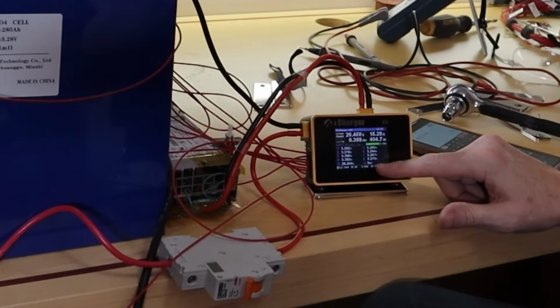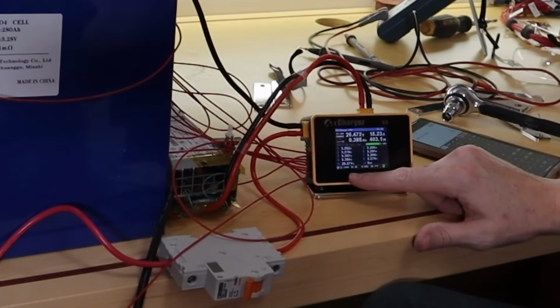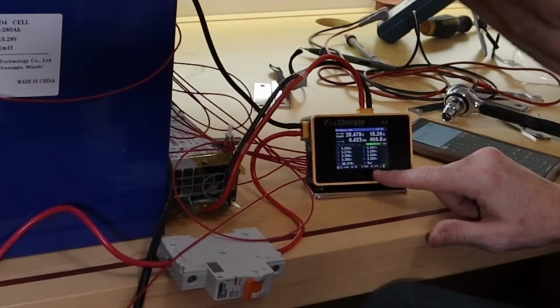3.2 on each cell, with a delta V of 9. Delta V, that's a spaceship thingy. With a system voltage of 26. Temperature is 41 degrees. I'm going to let this run.